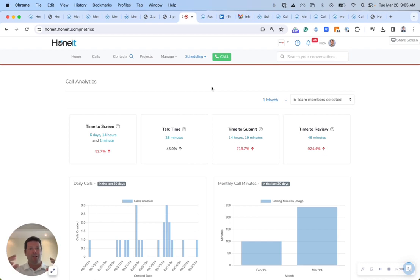So now when you have a compliant communication platform, we can see time to schedule, time to screen, talk time, time to submit, time to review, time to feedback, right? To see where the bottlenecks are, to see where the burnout is happening, and to see where recruiter productivity and utilization is happening. So great visibility into the enterprise for executive recruiting firms, RPO organizations, or talent acquisition leaders.